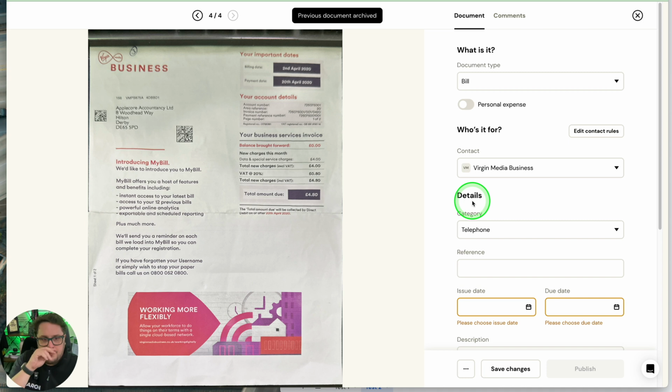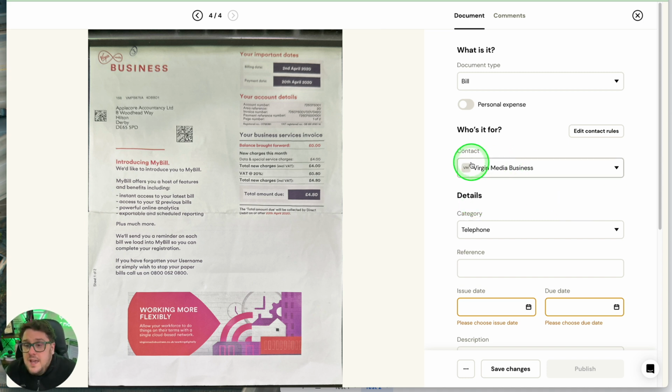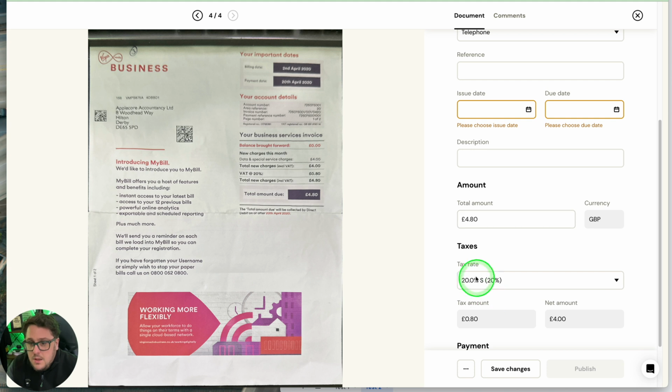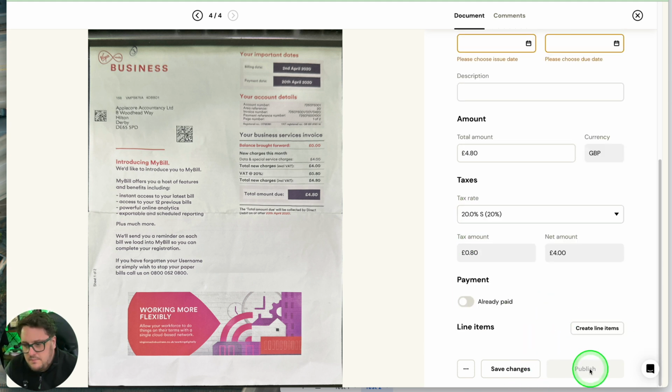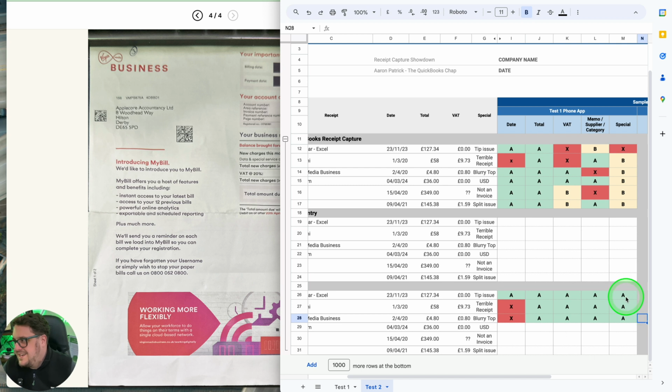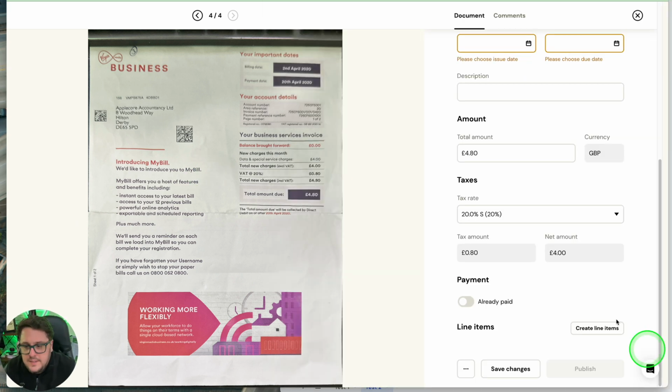Next one, Virgin Media Business. It's able to find it was a Virgin Media, able to put it to telephone, so happy. Again, didn't see the receipt date. Now, I wonder if this is because it's too far back, so wasn't able to get the receipt date, but smashed the amount, smashed the tax. Yeah, that's what we like to see. Absolutely happy with that. Again, these are the new people on the block here, so, you know, if all I have to do is put the date in, I'm happy with that. Okay, let's archive that one.